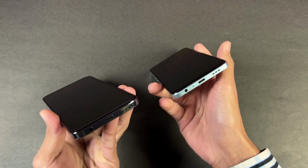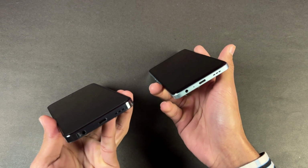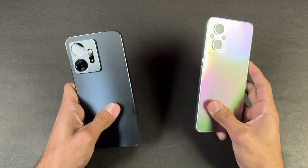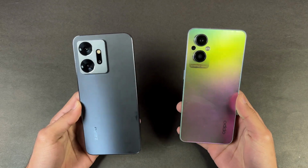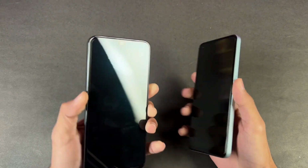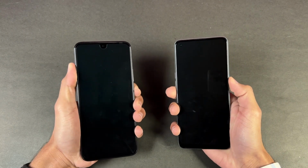On the bottom we have a headphone jack on both these devices, and also dual speakers on both phones. I am really excited to see how the 020 is going to stack up against the Oppo F21 Pro 5G. So without wasting any time, let's quickly boot.